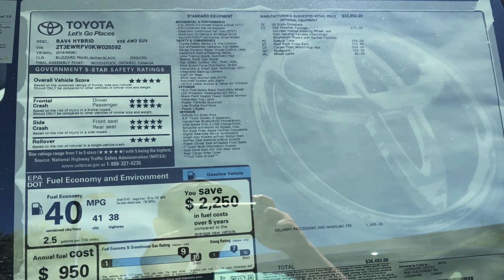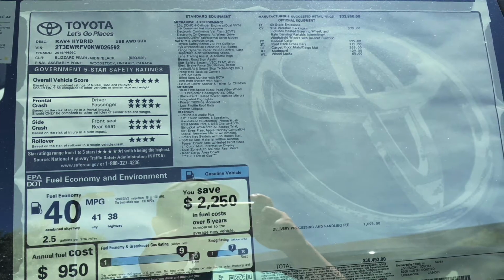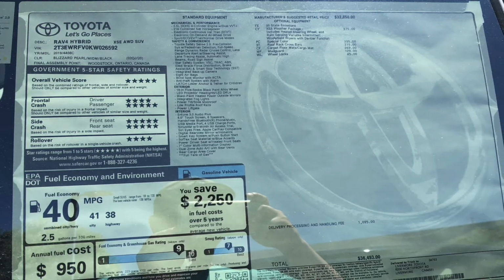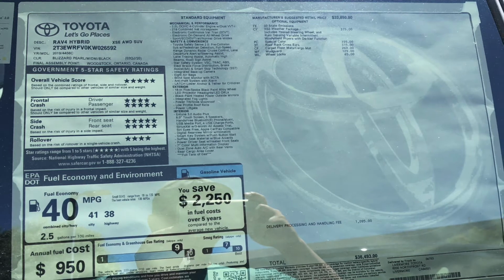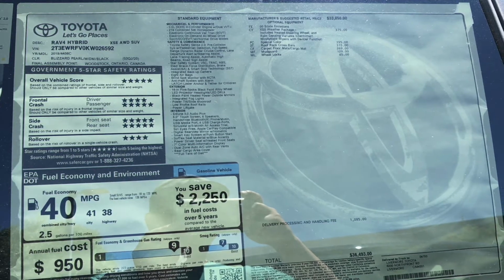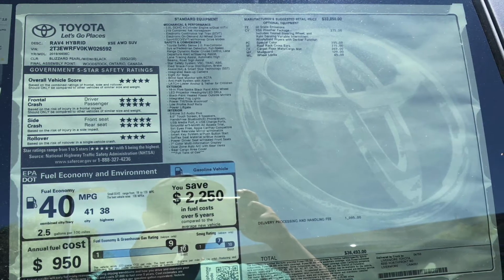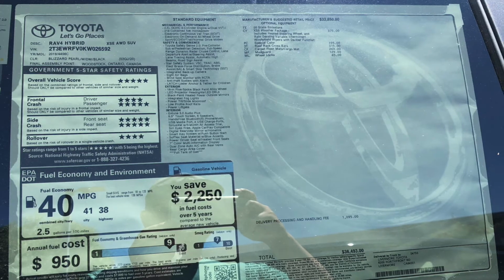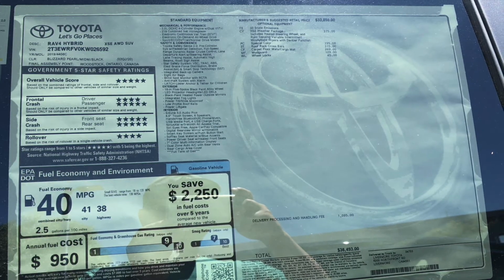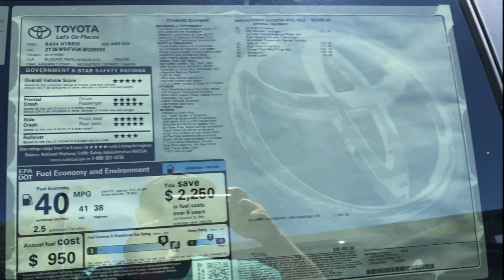Okay, let's take a look at the window sticker here. It makes an MPG of 40 combined, 41 in the city and 38 on the highway. Currently, the safety ratings are posted over there. It's pretty good overall. And you can see this one's about 36K for MSRP with destination. Right now, it's selling near MSRP, and it's really hot because of the redesign as well. It's more truck-based, if you notice, compared to the previous 2018 model. So it's a hot seller for Toyota right now.